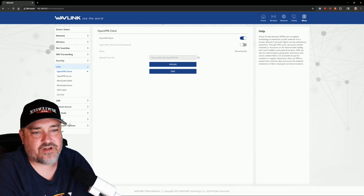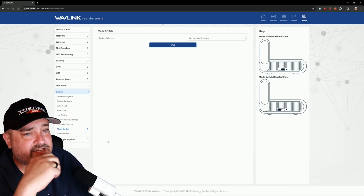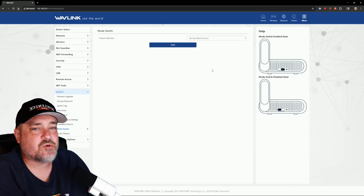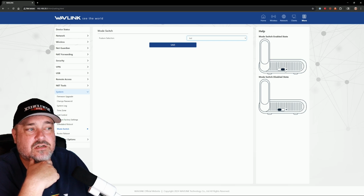So if we go over here, back down to system, and then the mode switch, that was kind of hard to see with my big head in the way there. This is that button on the side I showed you where we flipped up the antenna. And what we can do here is there's different functions. So we can set it, slide it to the right. This is for LED. So if we slide the button to the right, it will turn the LED on. If we slide it to the left, it'll turn the LED off.